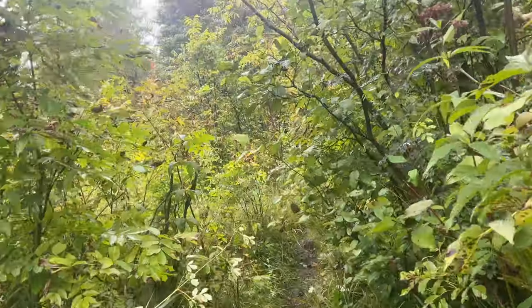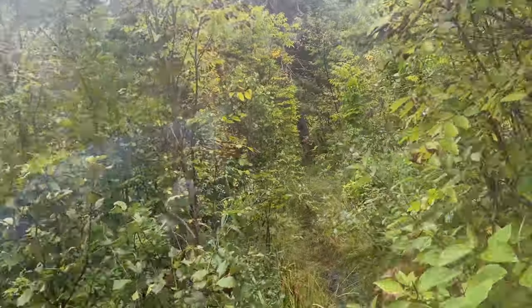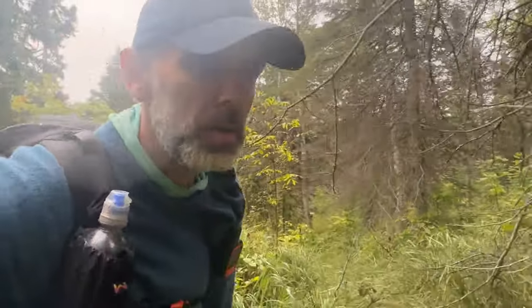Morning. Oh, it's been a wet, damp, moist morning. Rained overnight. I'm walking through all these weeds, but it's all right. Probably about halfway in today. Haven't stopped for breakfast yet.